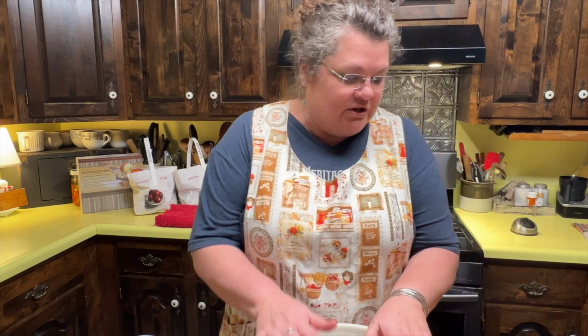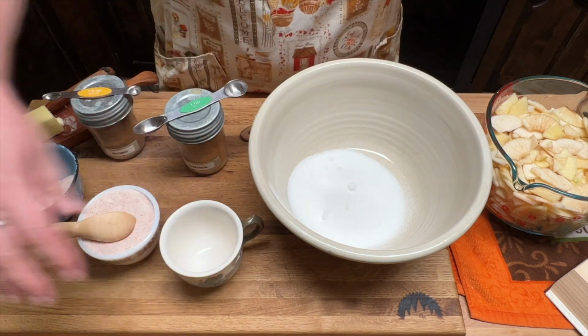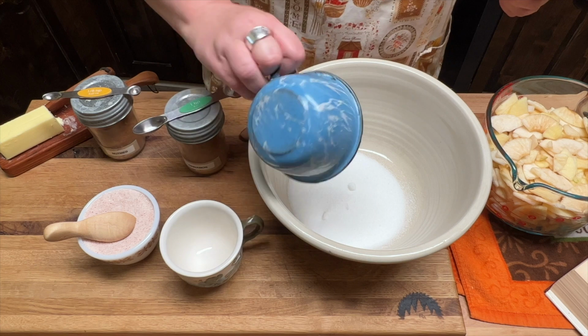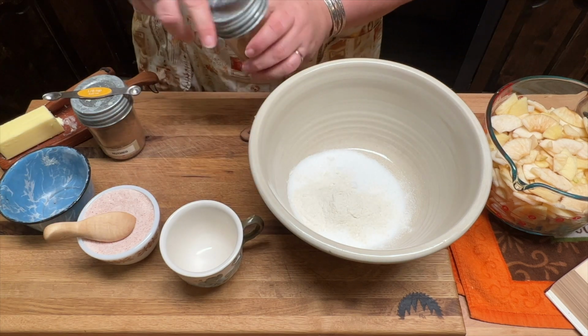Well, the first thing we're going to do is mix our dry ingredients. We have 1 cup of sugar, 2 tablespoons of flour. That's all-purpose flour. We have a teaspoon of cinnamon.